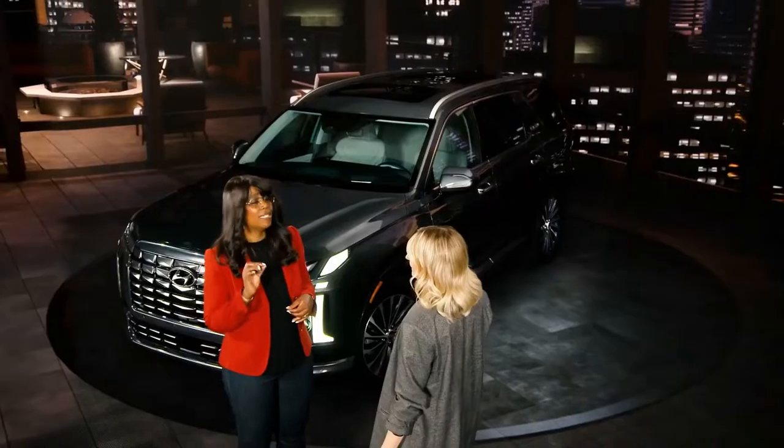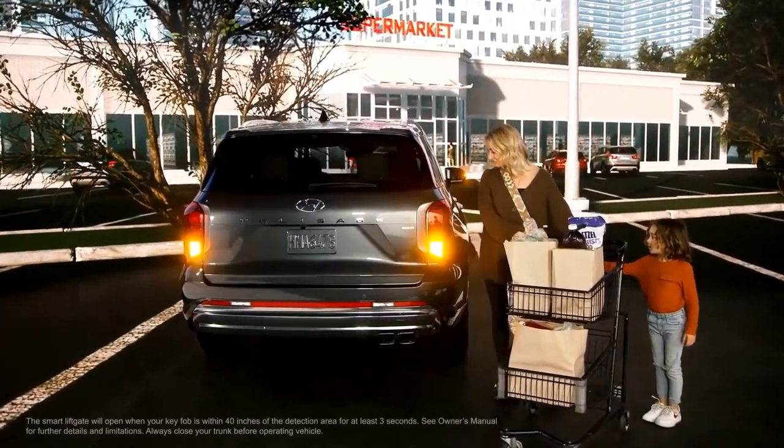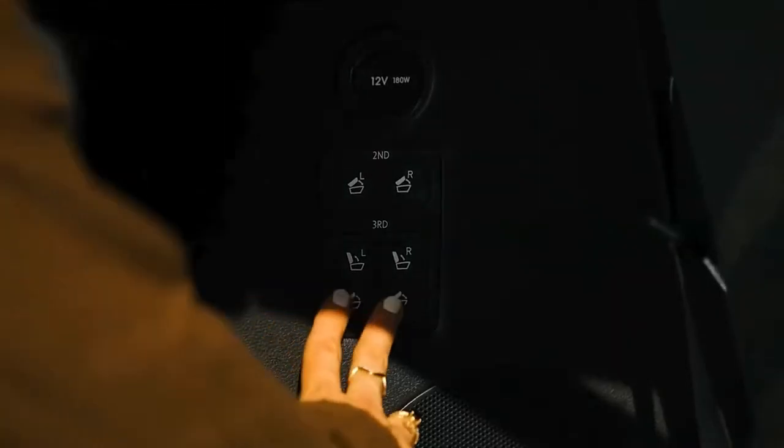Now I know you're not brand new to SUVs. Did any of the features surprise you? I'll start with something I didn't know I would love so much, the hands-free liftgate. Two hands are never enough in my world. Is there anything else? Definitely, the power folding seats.